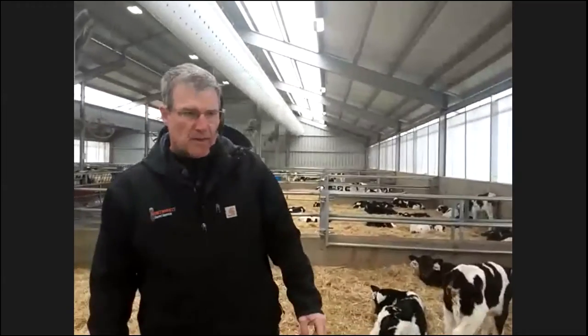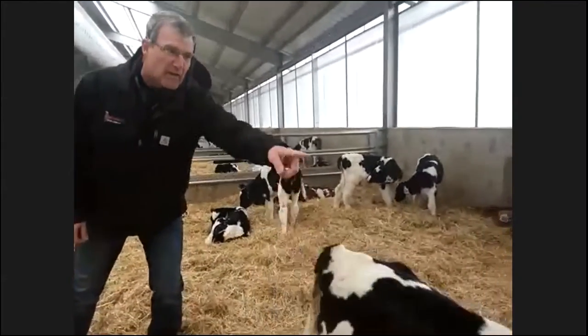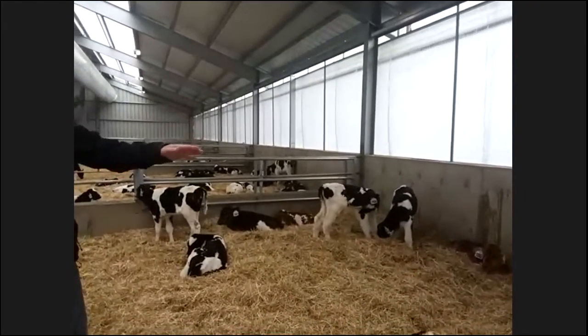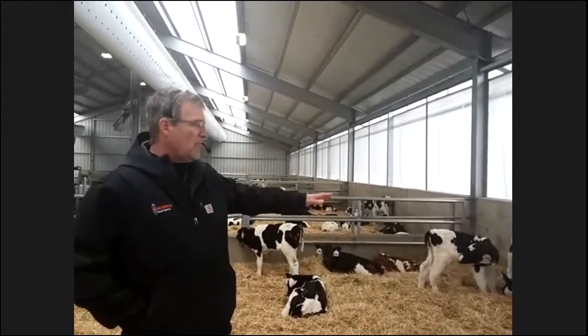These calves have an ID in their ear. You can see that this is 2920. You can see that they've got ear tags in, and that number will stay with them for the rest of their life.